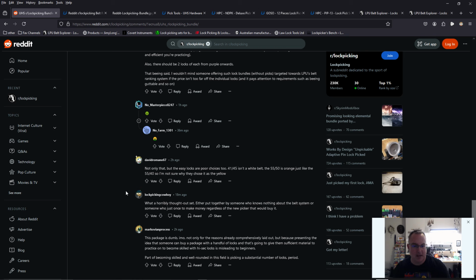And he said, not only that, but the easy locks are poor choices too. The 4145 isn't a white belt. The 5550 is orange, but like the 5540, I'm not sure why they chose it as a yellow. I don't know which, it just says Avis on it, so I don't know which one that is.